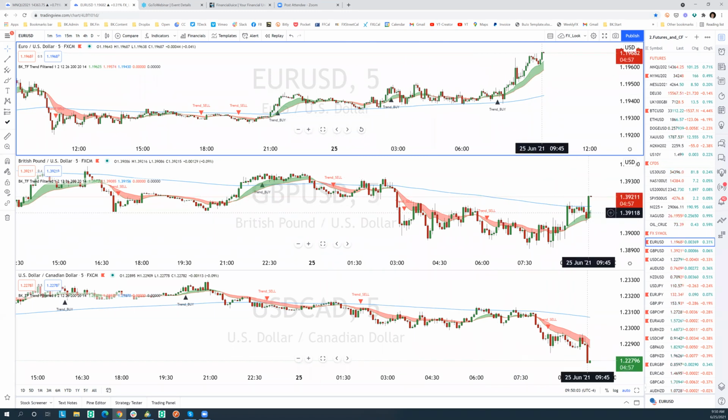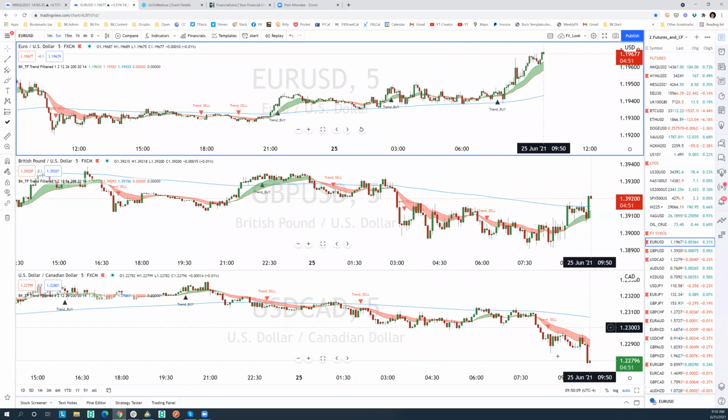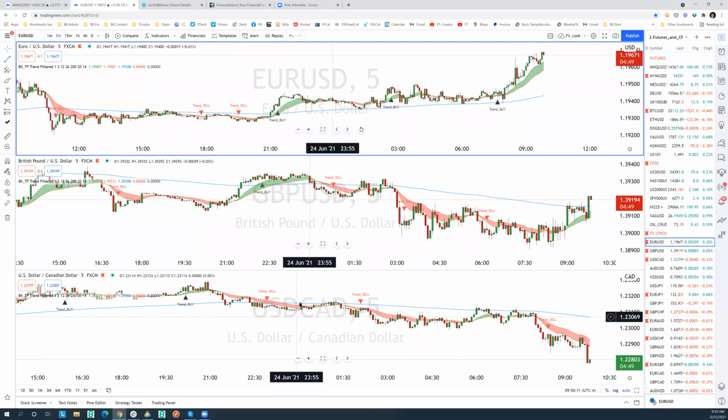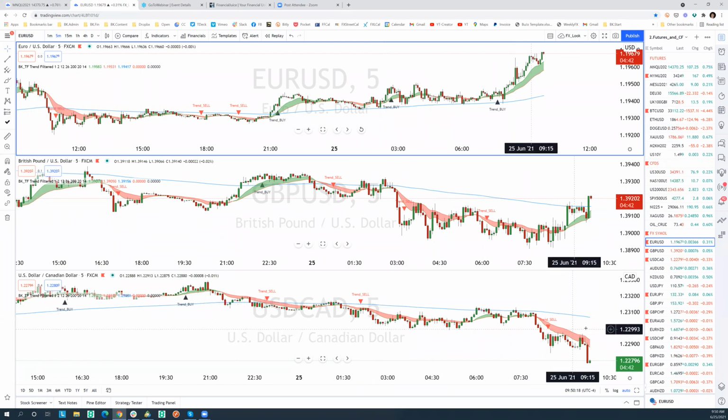Pound still remains negative, and it would be much more speculative to trade this. And dollar CAD was a great sell over here. You have 2 trend sells over here very early. You could have maybe pressed it over here, but that's about it. At this point, you don't want to be chasing dollar CAD to the downside.